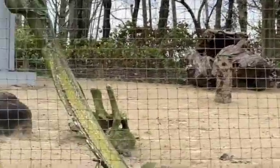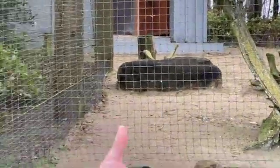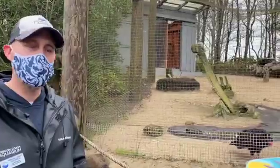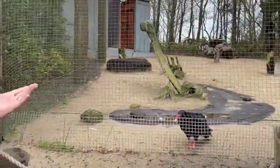If you know what they eat, they're scavengers, so they eat dead things. So they often help us clean up the beaches and clean up roadkill and things like that. So they're part of nature's cleanup crew. These guys like to eat marine mammals.